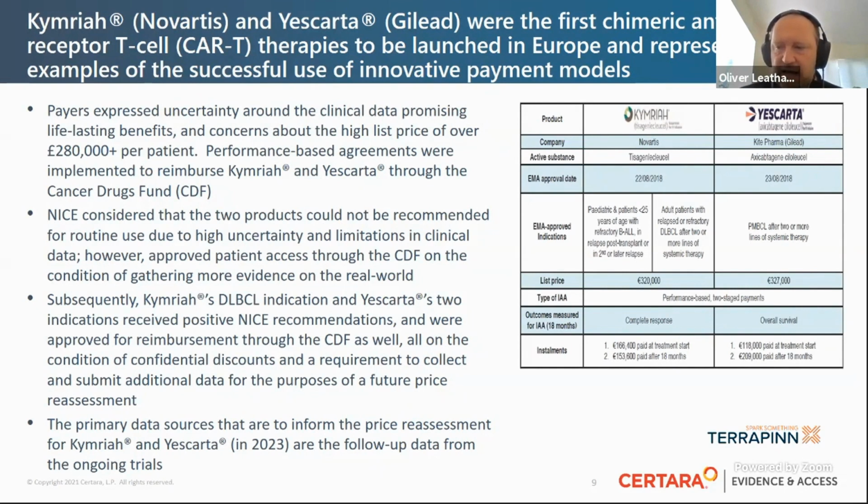Firstly, the lack of data at launch and concerns around price were easy pushbacks, I think, for payers, but also for the regulatory agency, NICE. So they addressed this in three ways. One was going to the Cancer Drug Fund to ensure that there was budget available for the products. These are the first CAR-T therapies to be successfully commissioned.